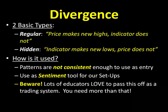Then we have hidden divergence, which of course is when the indicator makes the new highs or lows and the price does not. Now, how is it used? Well, to be honest with you guys, every single day we have a new guest in our trade room that asks questions like, why aren't we taking divergence patterns today? And of course, I consider divergence patterns to be not consistent enough to use as my entry.